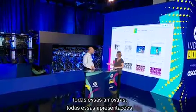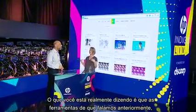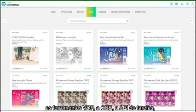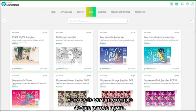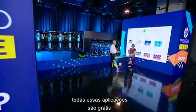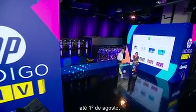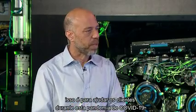So what are you actually saying? That the tools that we spoke about earlier, the VDP tools, the OEE, the Jobs API, all of those are available on Marketplace? Yes. Oh yeah, and you can see an example of what it looks like right here. And right now, most of those applications, including all of those applications, are free of charge until August 1st. This is to help customers during this COVID-19 pandemic. More information on the program can be found on the PrintOS Marketplace.